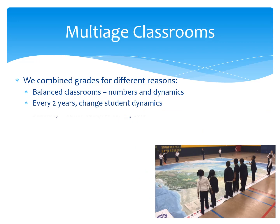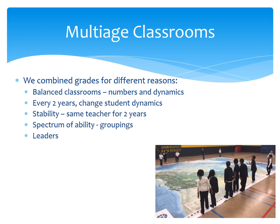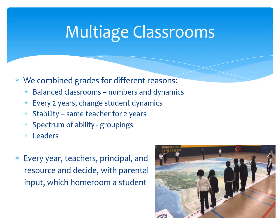So let's start with multi-age. So what are multi-age classrooms? We have combined grades for different reasons. Number one, we can balance the classrooms. Instead of having one classroom really big with 24 kids and another classroom with only 16 kids, we could have 2 classrooms of 20. So it helps to balance out the classrooms.